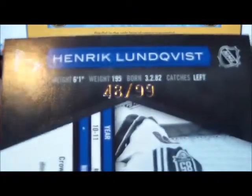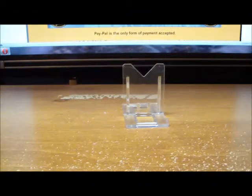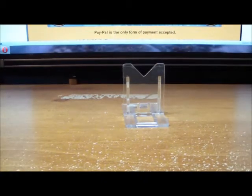And our last is a base card of Henrik Lundqvist for the Rangers. 48 out of 99. 48 out of 99 for the Rangers. And so goes Limited.